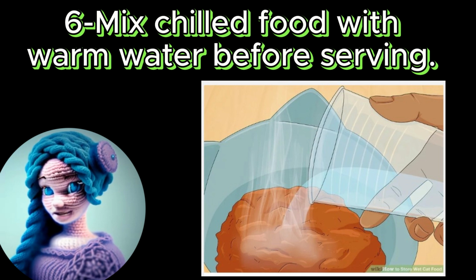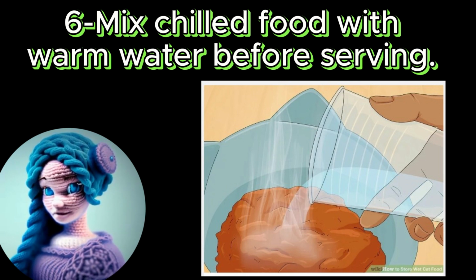6. Mix chilled food with warm water before serving. Cats typically do not like to eat cold food. Add some warm water to the food. This will heat up the food, but not make it too hot for your cat to eat.